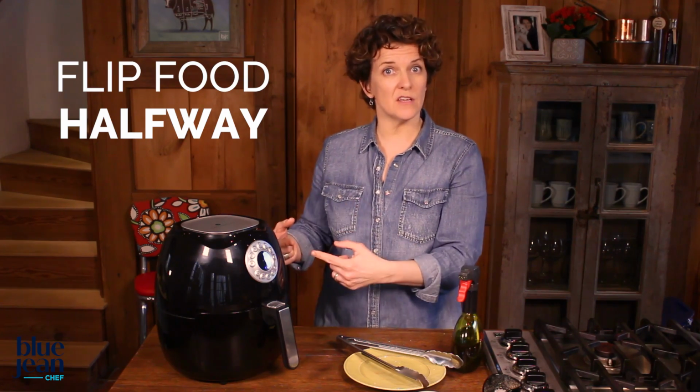Now the heating element in an air fryer is only at the top, and the fan blows that hot air down on the food. So it is important to come back halfway through the cooking time and turn this steak over. So let's set it for half of the cooking time so that we don't forget. Then the bell will go off and we'll know it's time to flip the steak over.